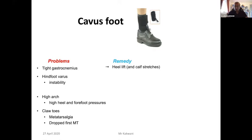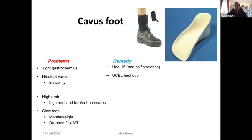They have a hindfoot varus, for which you would use a UCBL or a cupped heel. That is much better than using a lateral post because that tends to make the heel slide down that slope rather than cup it. But in cases of more deformity, you may have to additionally have a lateral heel post in addition to your UCBL heel insert.